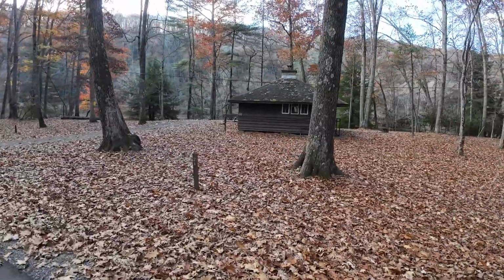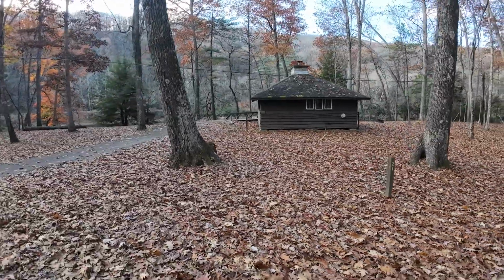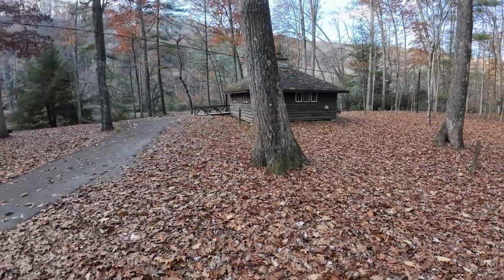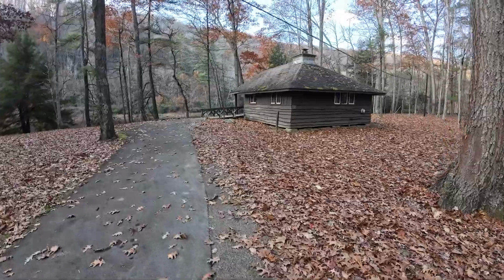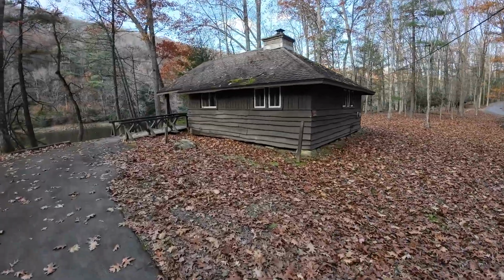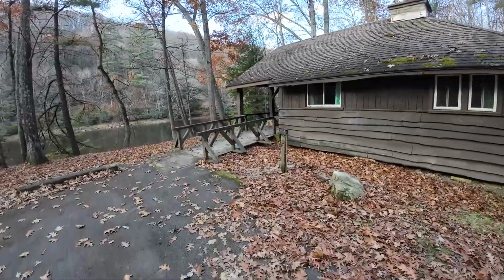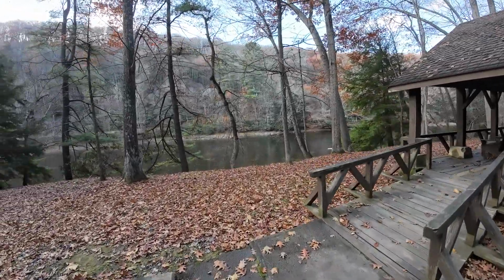Okay, and this one is cabin 21. I stayed here at least once. It might be twice. I can't remember. It was at least one time I stayed in this one. This one looks like it's handicap accessible. Yes. And the only reason I stayed in this one is because I couldn't get 23. But what a view off the porch.